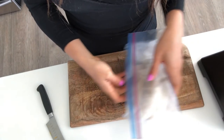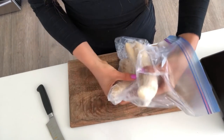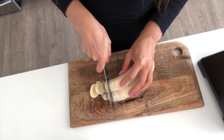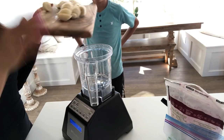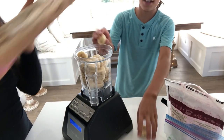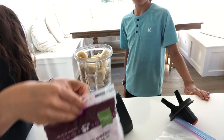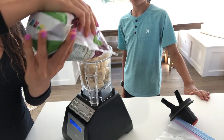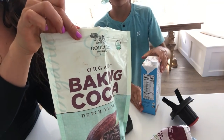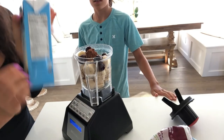First thing I'm going to do for this ice cream, this chocolate cherry ice cream, is I'm going to take two frozen bananas, and I like to chop them up because then they blend easier in the blender. Okay, so I'll just add the bananas to this. And then I'm going to put just some frozen cherries in. And then 1 tablespoon of cocoa powder. And then I just add a little soy milk to that.